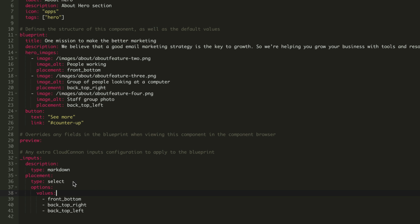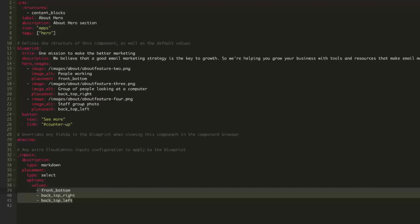Now, remember, I mentioned earlier that you might have a select field where you say, hey, I only want a couple options to be available, like front bottom or back top right or back top left. Well, you're giving it these three, and this will show up as a drop down, just like if you had different authors, you could just drop down between them if you'd like to as well. So let's actually see this in practice.